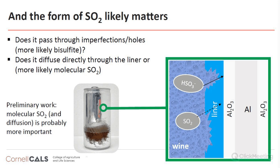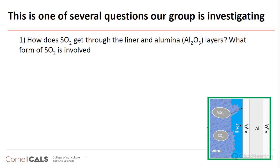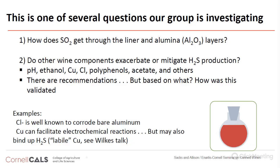indicates that this is probably due to molecular SO2. And we think this is because in most cases, bisulfite is not reaching the alumina or aluminum by direct contact due to pores or imperfections. Rather, we think the neutral SO2 is actually able to diffuse through this polymeric liner, and it does so more effectively through some of the non-BPA based liners. So we should have some more work forthcoming on that. This is one of several questions that we're looking into.